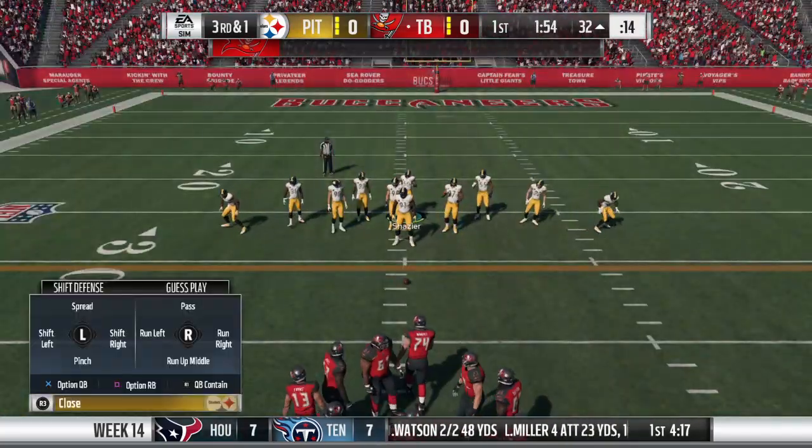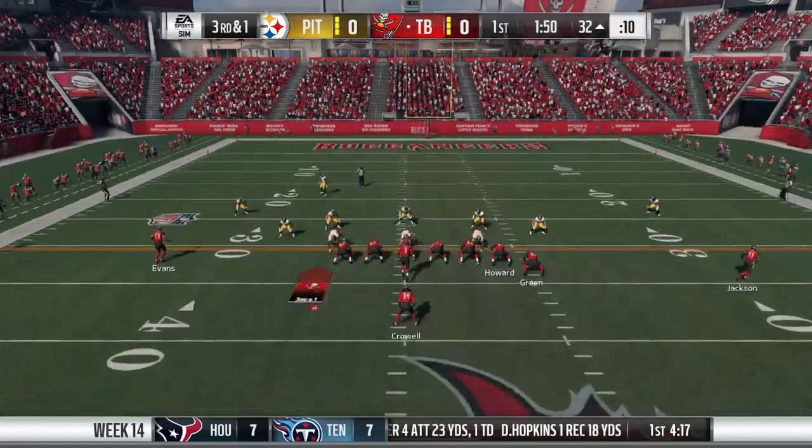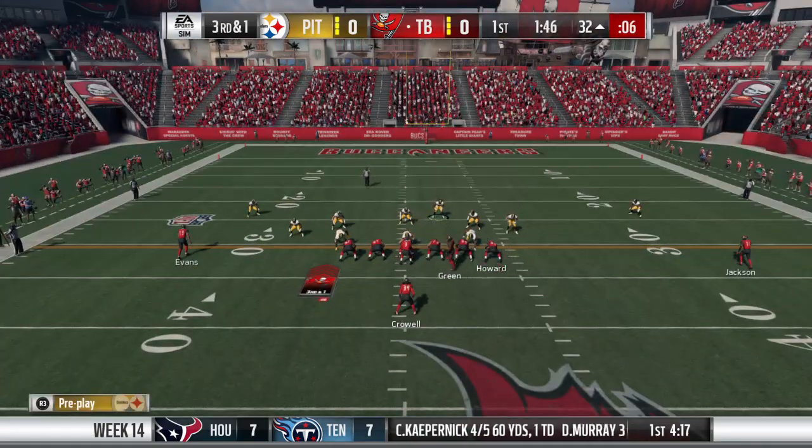And when you hit him on the move like that, and he's able to get into open field with a full head of steam, oh, boy, it's going to be tough to get him down. Yeah, there was a big window. They're lucky they did get him down.